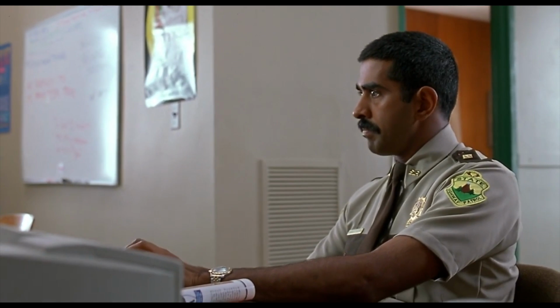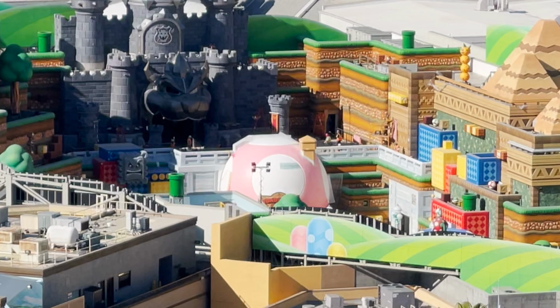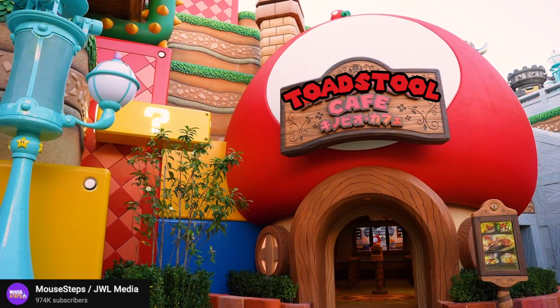Enhance. Alright, perfect. Now that we have a closer look, I can see that there's a chimney on top of the mushroom-themed restaurant for Toad, and confirmation from this tiny sign that it will be called Toadstool Cafe. It should look something like this.